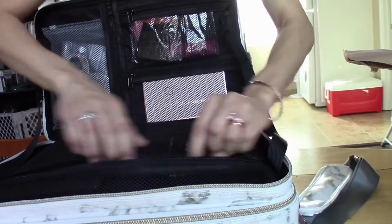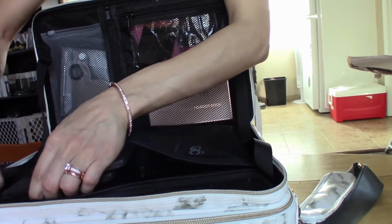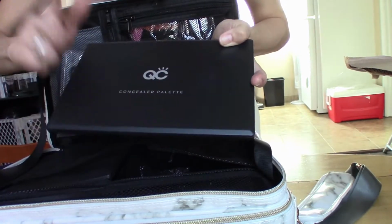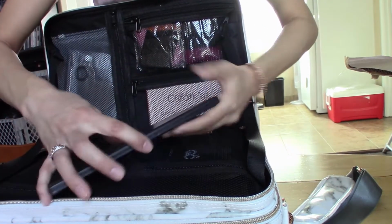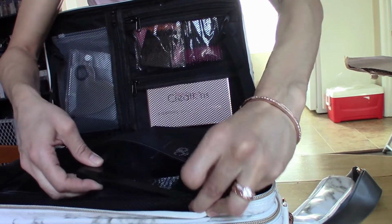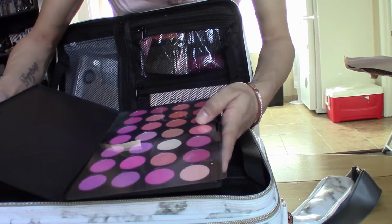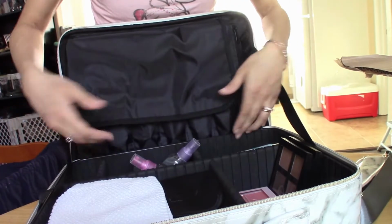Then in this compartment here, I have palettes. All of these 4 palettes that I have here are the ones that are sent over from the QC Academy. So this is the concealer palette. This is the lip palette. This is the eyeshadow palette. The blush palette here.